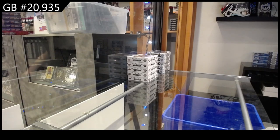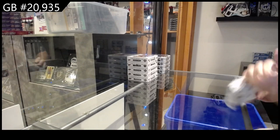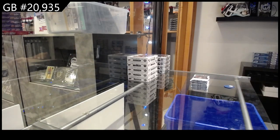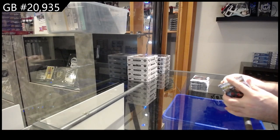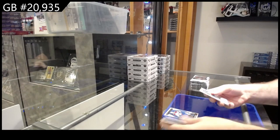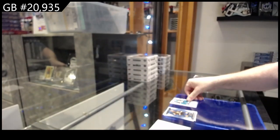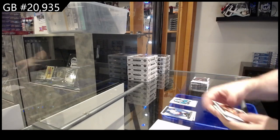Here we go, 20,935. We've got the five boxes of the artifacts. And once again, a reminder, any cards not with the number one, so SP1, number one, TBD, or any of the wild cards will be random. The only thing the number one will go to is Chicago. We've got number to 499, Thrun for the Sharks. So all number ones will go to Chicago, but everything else will be randomed.